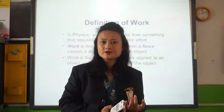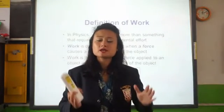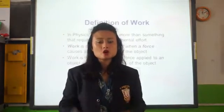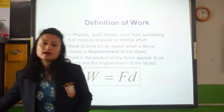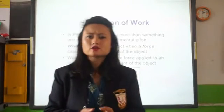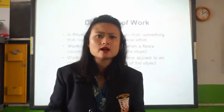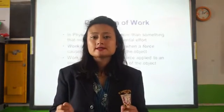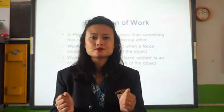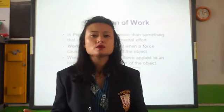So when a force applied on an object displaces the object, which means the object moves when a force is applied on it, then we say the work is done. Otherwise, if you just hold a bag and stand still, even if you stand still for 5 hours, 6 hours, work will not be considered to be done. Why? Because there is no displacement. You did apply the force of lifting the bag, but still there was no displacement. So if there is no displacement, no work will be done.